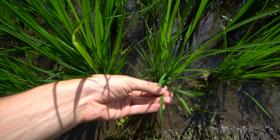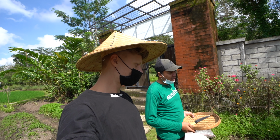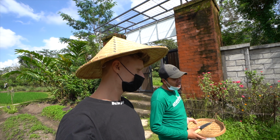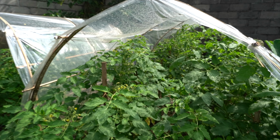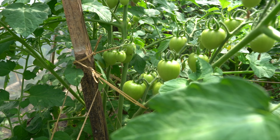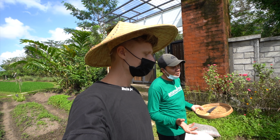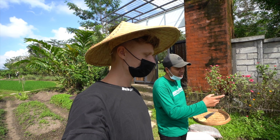Okay. So especially for the rice plantation, we need around 4 months. But the tomato, we have to wait maybe another 1 week. Because this fruit is still very green. So when it's still green like this, for cooking it's not good. But if you prepare some salad or you mix with some cucumber with some sauce, something like that, this is very nice.